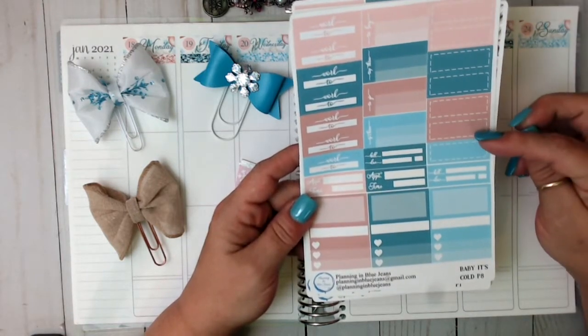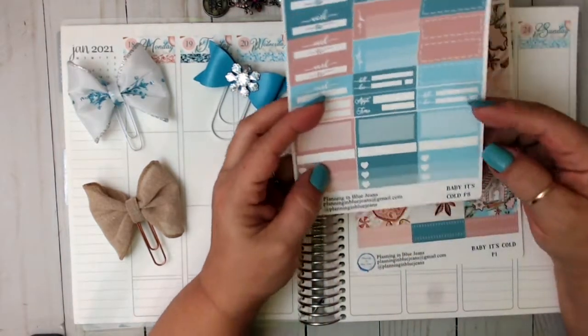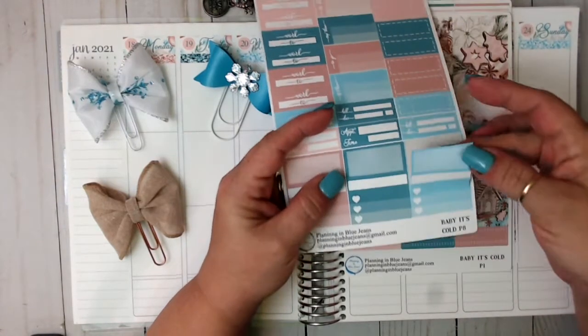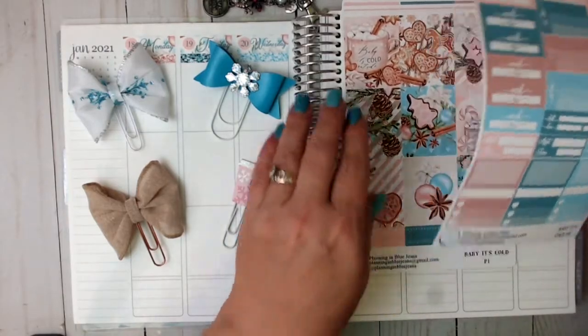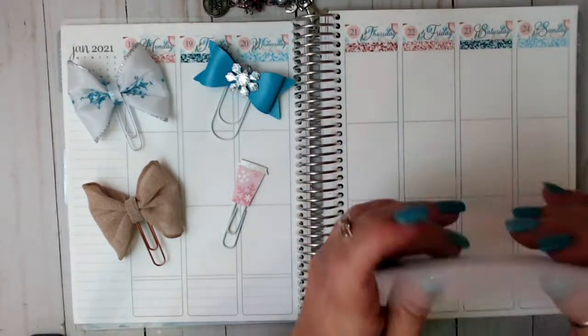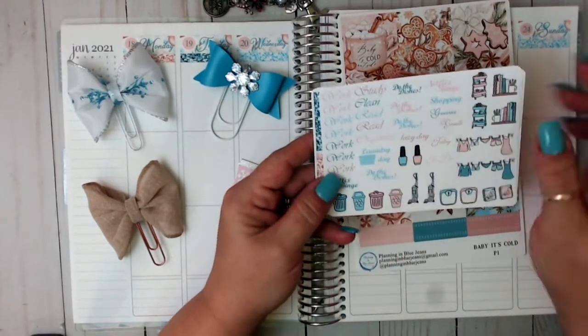You've got, again, some stitched quarter boxes. These boxes here are half boxes and then a checklist. It's the whole thing put together. Is that not cool? I've never seen those before in a kit. So those are really cool. And then on top of that, she also sent the script.